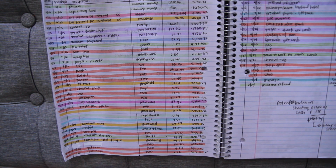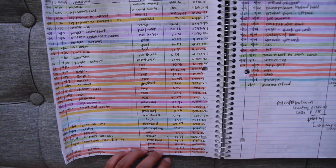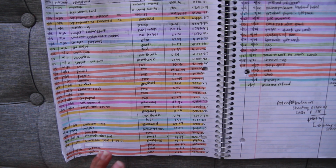And sometimes some expenses will take a while to post on your account, or sometimes with Amazon, it'll take the money out and then it'll disappear. There are certain places where the money will just disappear, but sometimes I just write it on here anyways, because I can't remember everything. I need to make sure it's accounted for so that we don't spend the money that we think that we have, if that makes sense.